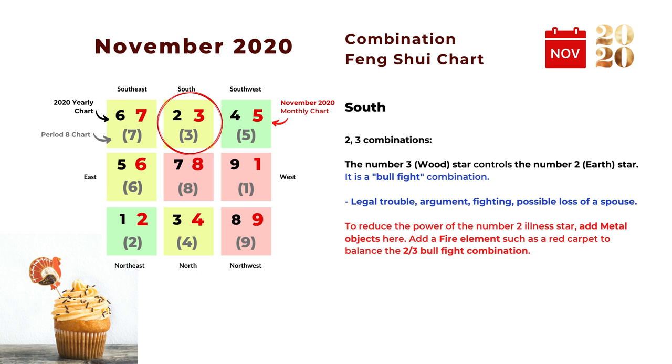And to reduce the power of the number 2 illness star, again, we can add metal objects here because the number 2 is earth element and metal can reduce the earth. So we can add bronze bell, wind chime, or anything metal here. And another feng shui cure is to add fire element such as red color or candle or lighting to reduce the bullfight of the 2-3 combination stars.